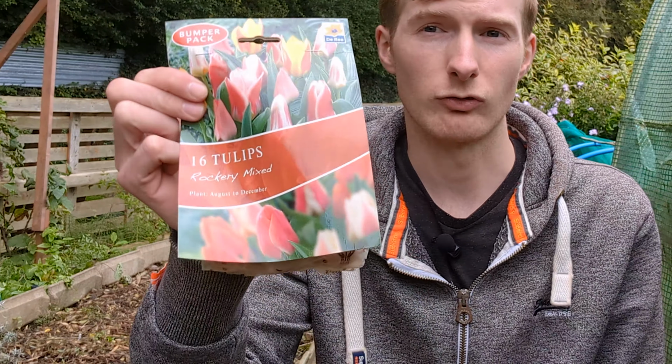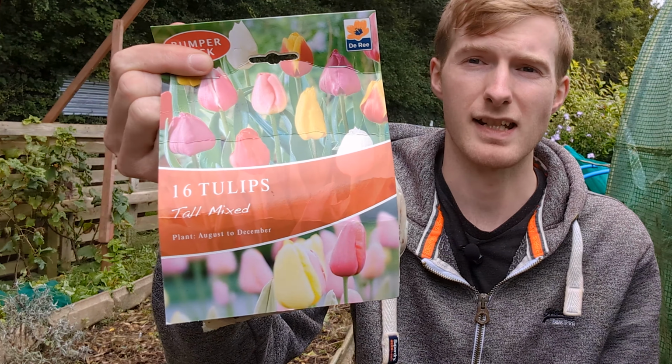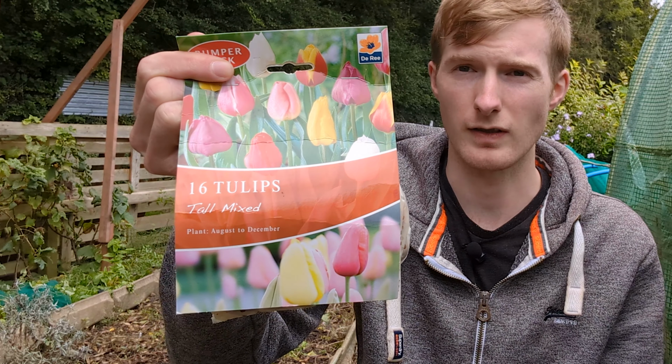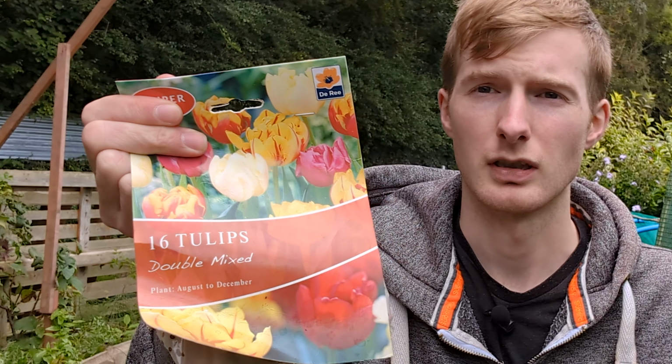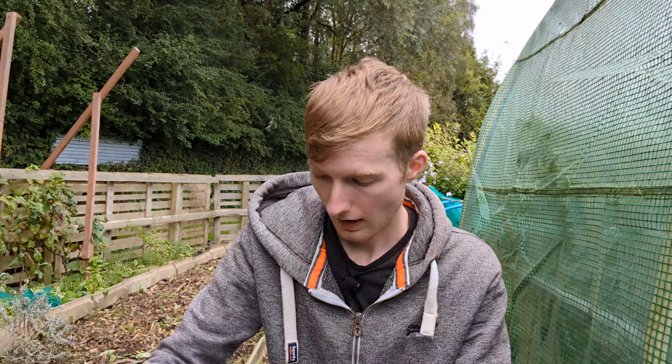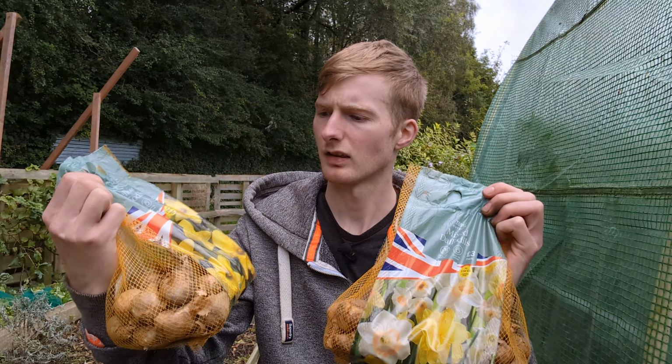Okay, so I've shown you a little bit around the plot, just what's going on at the moment, an update from last week. And now we're going to plant some tulips and some daffodils. I've got 3 different varieties of tulips which I'm going to be planting. I've got rockery mixed, and then we've got some just tall mixed varieties of tulip. And then we've got some double tulips, a mixed bag of double type tulips. And then obviously we've just got our standard mixed types of daffodils.